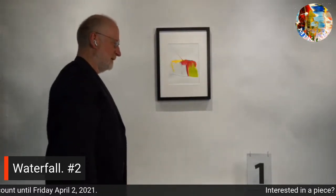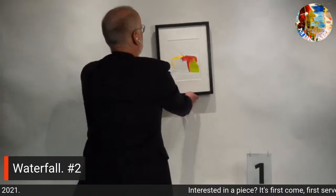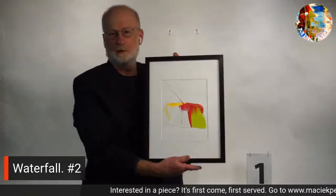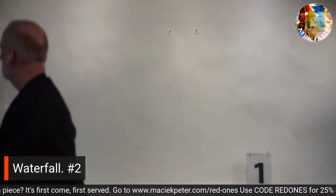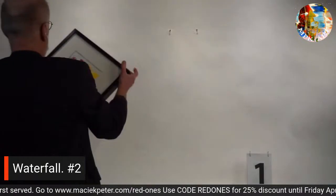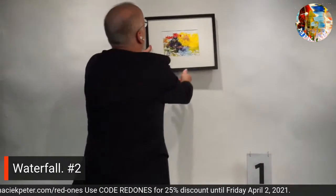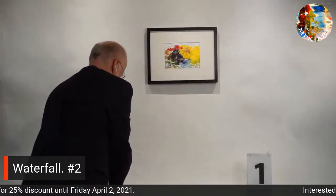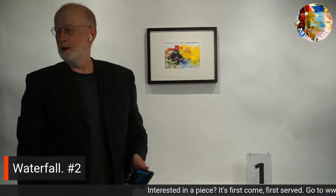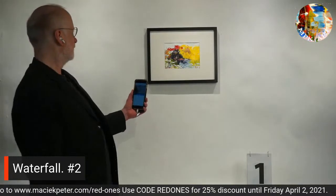Okay, so the next one up is called the Waterfall. This guy's typical of most waterfalls, as you would imagine. But Kelly, you would remember the falls at Pakenham. This reminds me a little bit of that. So let's have a closer look at those.